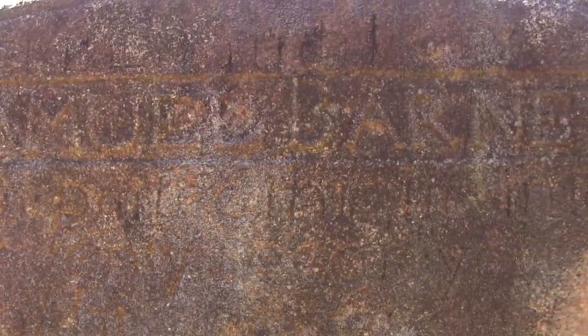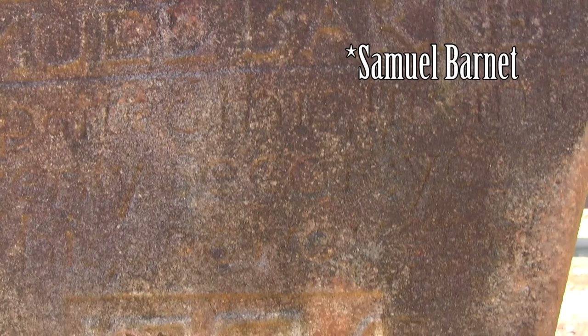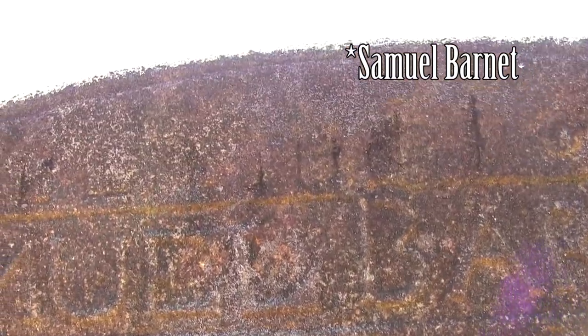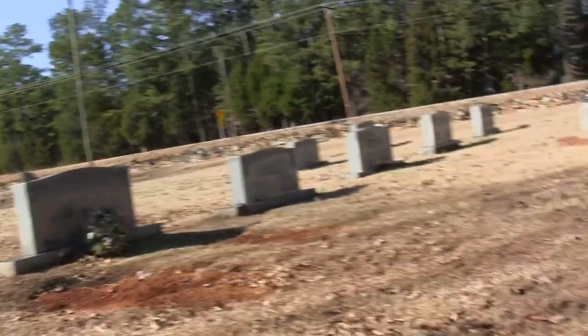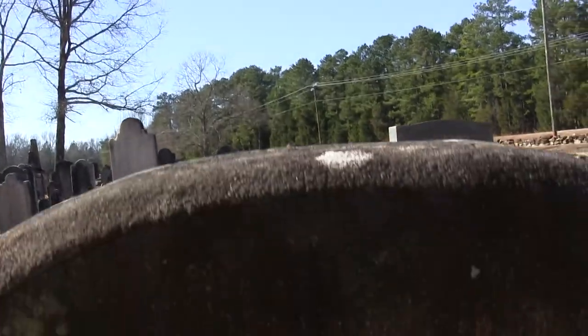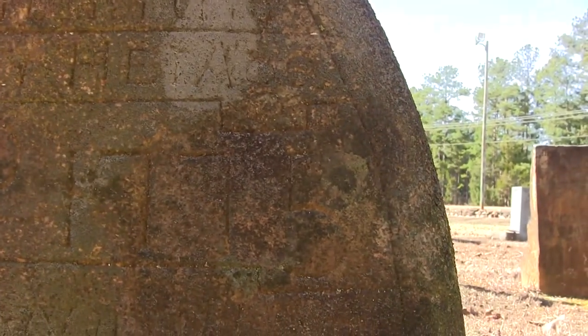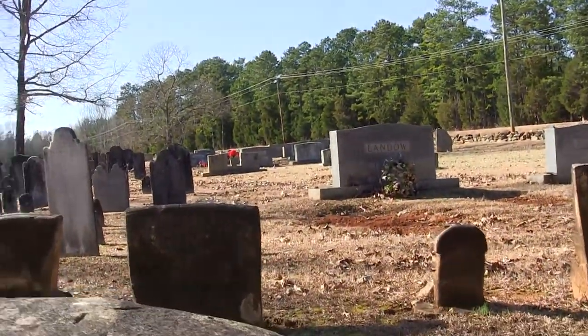Wow. I don't know, man. This says 1774. Wow, this is old. Samuel Barnes. I hope this is coming out. It's kind of shadowy. Again, hard to see, but I think I see 1771 maybe, but I can't make it out again. It's really, really weathered. That's a nice old one.